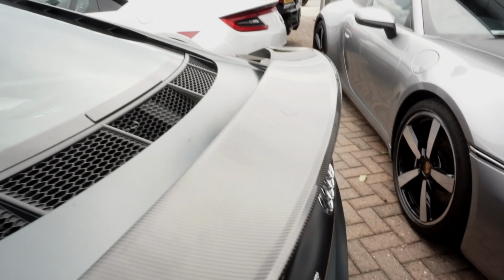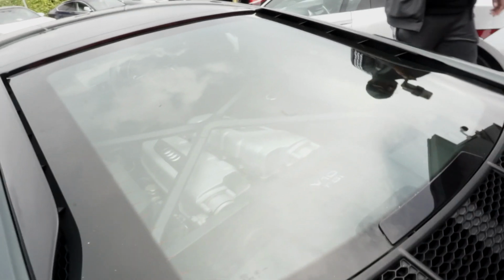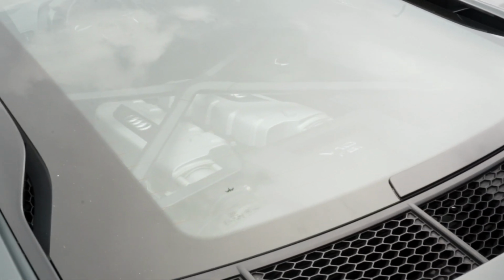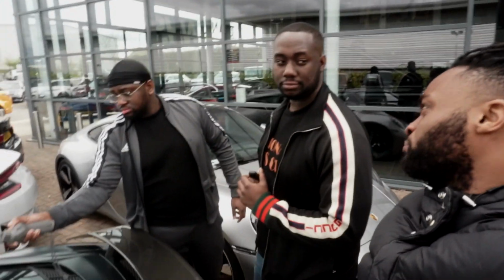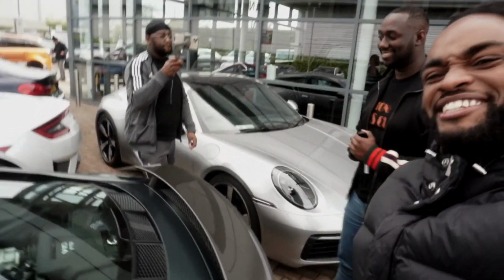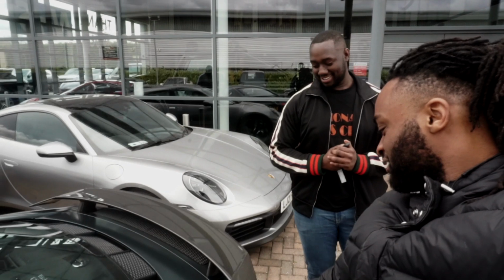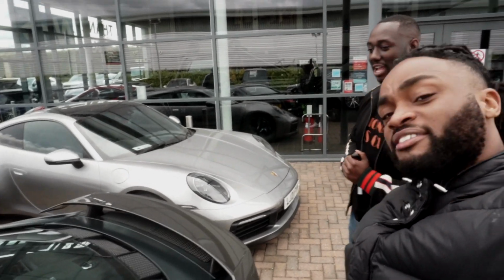So you got the carbon fiber spoiler, and what are we saying for this engine, bro? 5.2 litre V10. So you've got the V10 Plus? Yeah, V10 Plus. So essentially, you just bought a Huracán. Is that how you're feeling? A cheap Huracán. Cheap? Cheap, 8K on paint? What's this? Satin camo green.